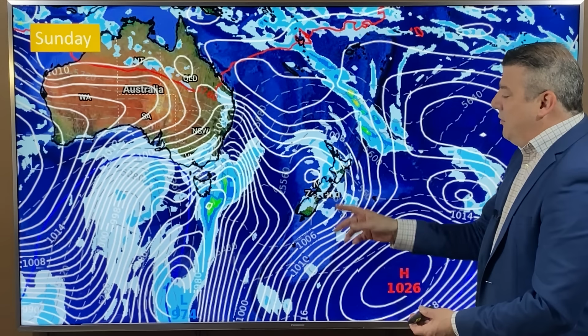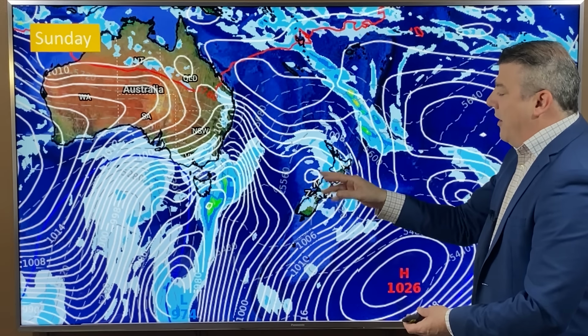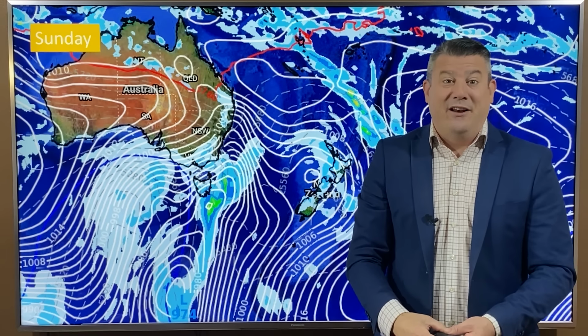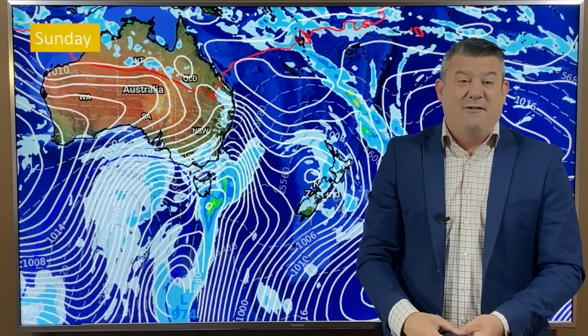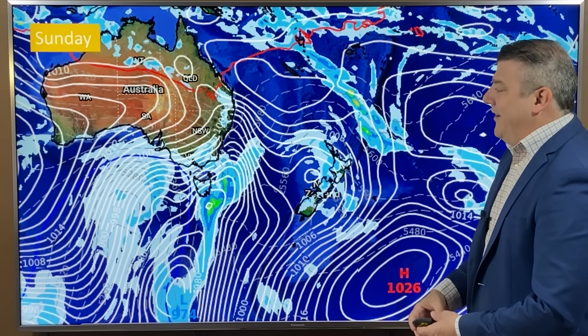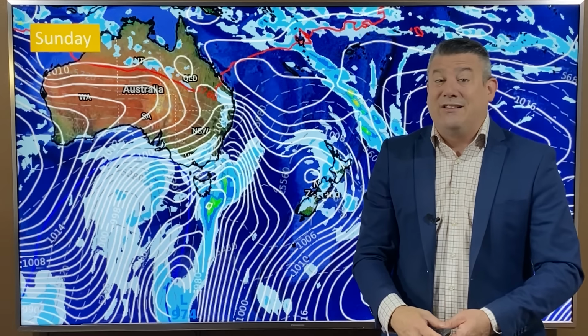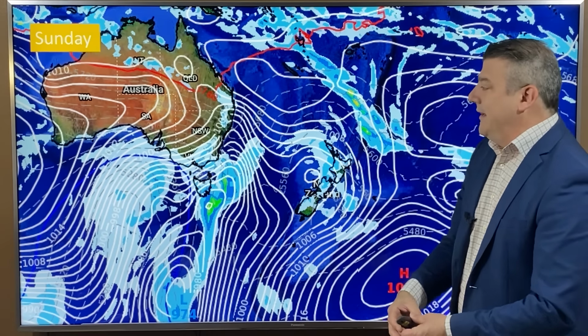Now here is Sunday, still got a few showers around Canterbury, but mostly up now around Nelson and Marlborough. The low pressure system that has been around for the past few days finally falls apart on Sunday because it doesn't have that energy maker spinning it anymore. So we see more downpours, maybe a few isolated thunderstorms as the westerlies arrive.